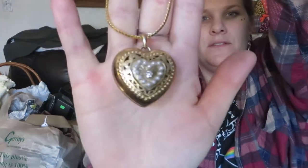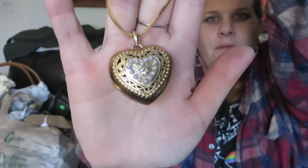And there was this necklace that I also picked up. I think I paid $2 a piece for the necklaces as well. So there's that one, which is like a really pretty heart. It's not a locket. I thought it was a locket. It's not a locket. It doesn't open. It's got the little diamond and the pearls and the gold and all the fancy stuff that my daughter especially loves. She already wore that one for a whole day.